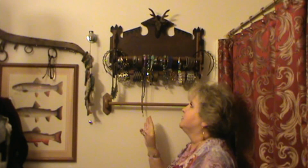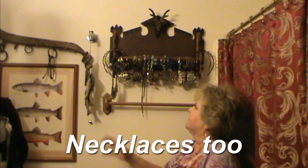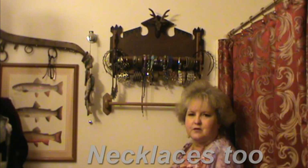I live in a very small house where space is limited, and I found this beautiful old antique towel rack, and I thought it was just wonderful, and it fits in with the cabin theme of my bathroom or my house, and it was the perfect size to hold our bracelets. So you can simply find one at the thrift store.